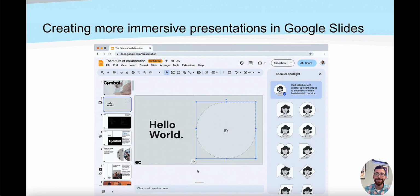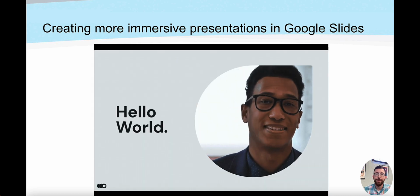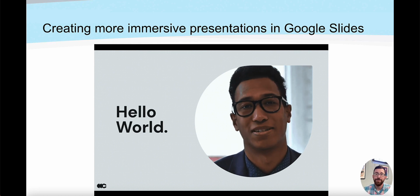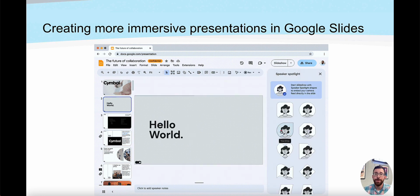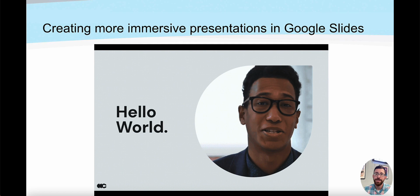And to build off of that within Google Slides, there's now a way to make it a little bit more immersive by putting your face directly in there. If you want to make it a little bit more engaging, the camera button up there gives you that speaker spotlight, and you can choose that shape, see what suits your fancy, give your correct camera permissions to get to Slides, and off you go.